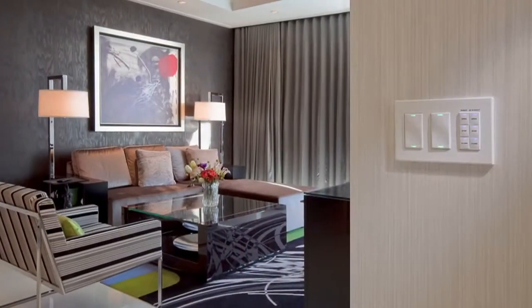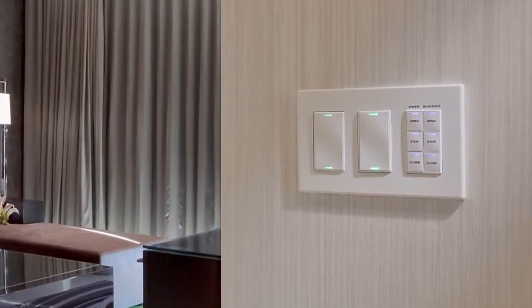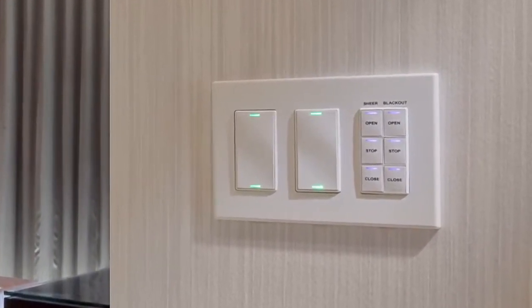Also, from a privacy standpoint, from any of the interface devices or from a convenient keypad right inside the front doorway entry, the guest can put the room in privacy mode or do not disturb mode with the simple touch of a button. Another important area of technology from a hotel standpoint is that of energy conservation and energy management.